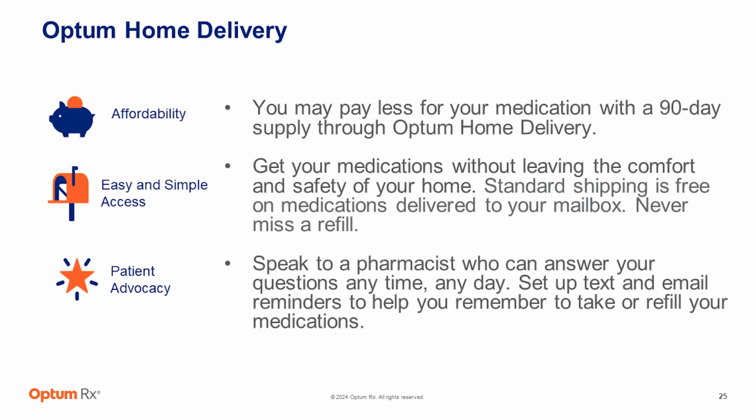Optum Home Delivery offers retirement system members many advantages when compared to walk-in or retail pharmacies. These advantages include affordability. When using Optum Home Delivery, you may pay less for your medication with a 90-day supply. Easy and simple. Get your medications without leaving home with free standard shipping. Members that use home delivery are less likely to have unintended breaks in medication therapy or miss a refill.